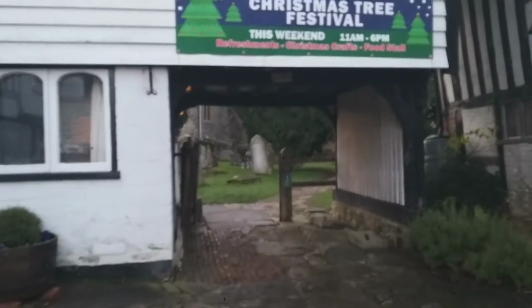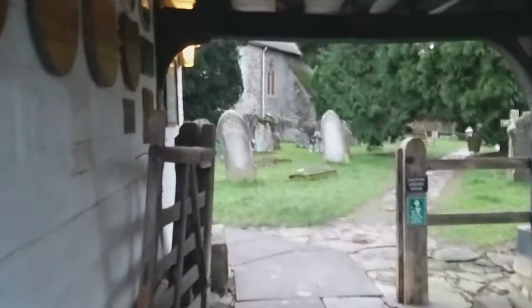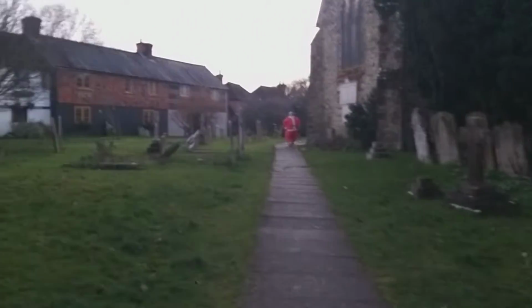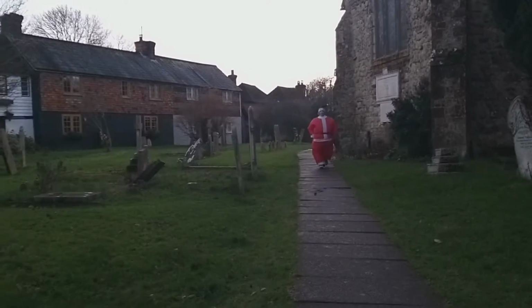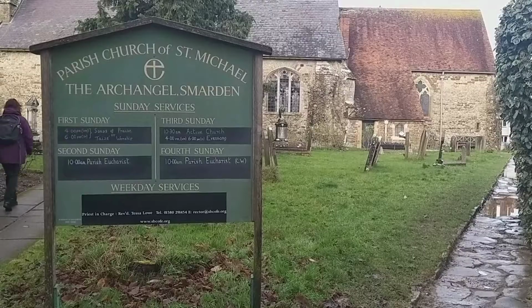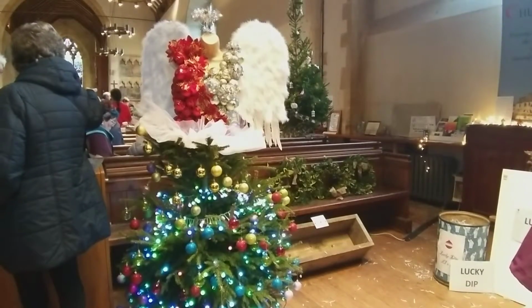Welcome to Smarden and St Michael's Church for their Christmas tree festival. And who did we spot as we were walking up the path to the front door of the church? But the man himself. It's Father Christmas. Ho, ho, ho. This is the parish church of St Michael the Archangel, Smarden.